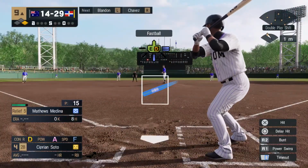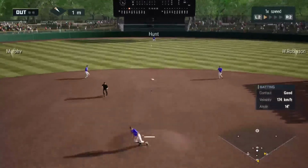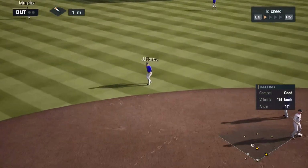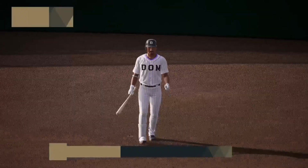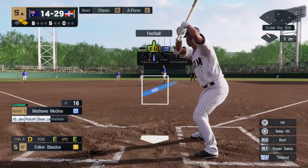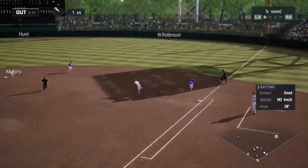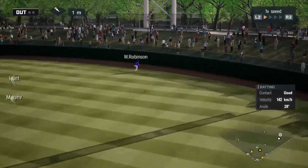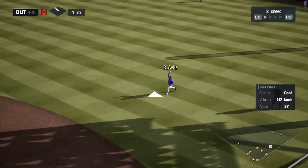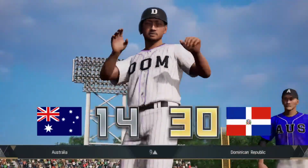Up now is the defensive replacement, Ciprian Soto. Hits this one. It's down for a hit. Australia are up against the wall here. Hits one to right. This could be big. To the wall. Not quite into the stand. Goes to the cutoff man. Third. The run comes in from second. Landon gets a hit.